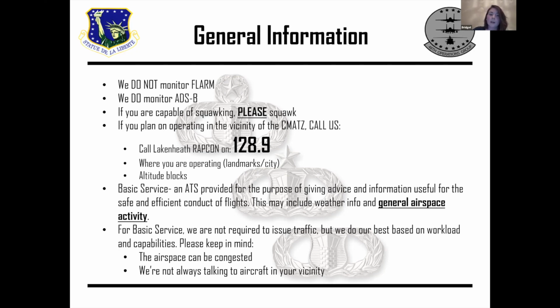If you plan on operating in the vicinity of the CMATZ, please call us. You can call Lakenheath RAPCon at 128.9. And then just let us know where you're operating. So include landmarks or cities, and then let us know what altitude blocks you plan on operating around.